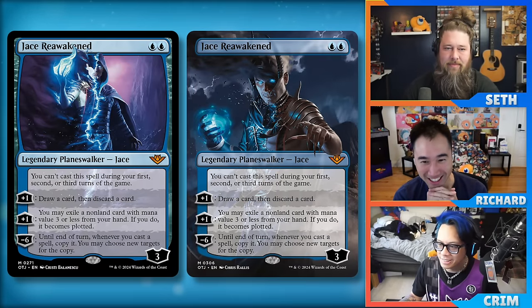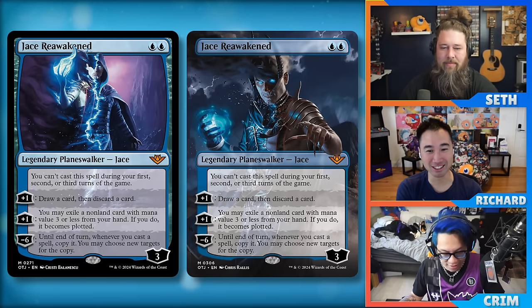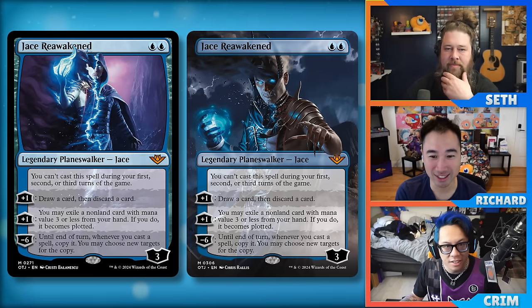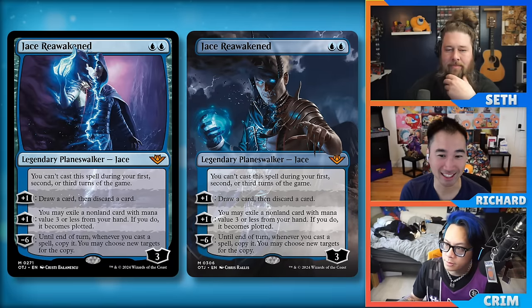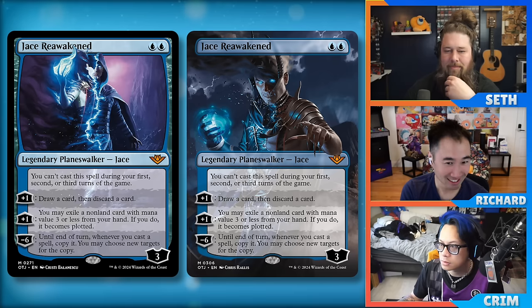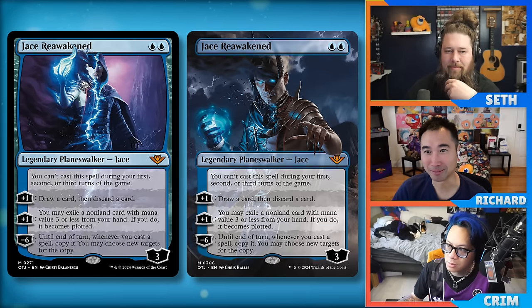It's Tibble. He's back. Two mana Planeswalker, double blue, three starting loyalty. Legendary Planeswalker, Jace. You can't cast this spell on your first, second, or third turns of the game. Plus one, draw a card, then discard a card. Plus one, you may exile a non-land card with mana value 3 or less from your hand. If you do, it becomes plotted. Minus six, until end of turn, whenever you cast a spell, copy it. You may choose new targets for the copy.